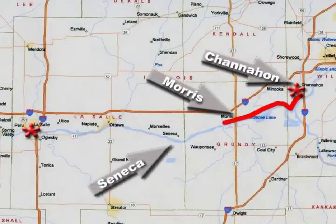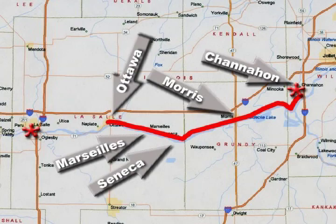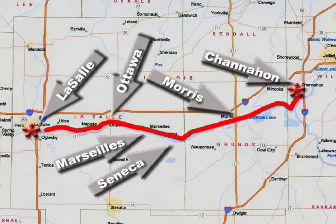Okay, any other do's and don'ts? Well, that's basically it. You will be going through some towns like Morris, Seneca, Marseilles. There are marked routes through those towns. Not all towns like Shanahan are open to snowmobiling. So when you get into those towns, make sure you do follow the signs, stay on the trail, and keep that privilege of riding for all of us. It's up to us to protect it. That's right. We're the only ones that can do it, and we're the only ones that can blow it.